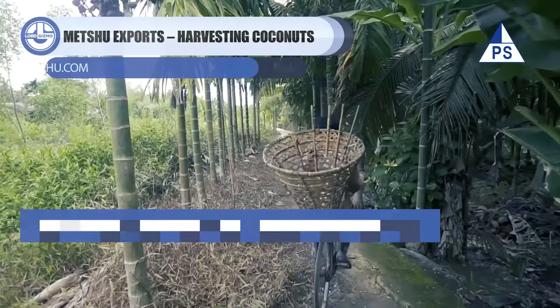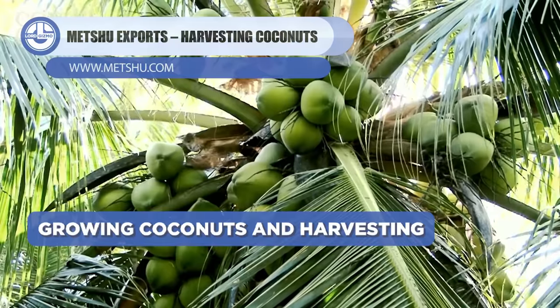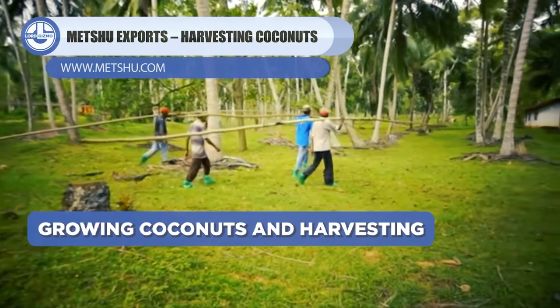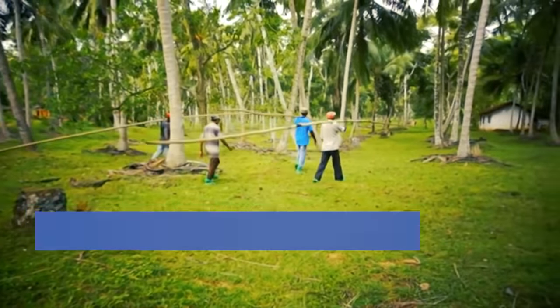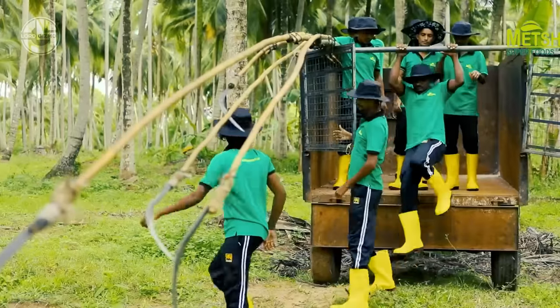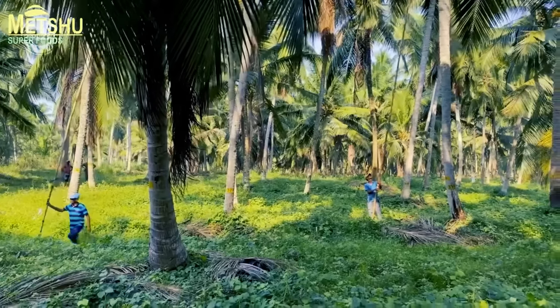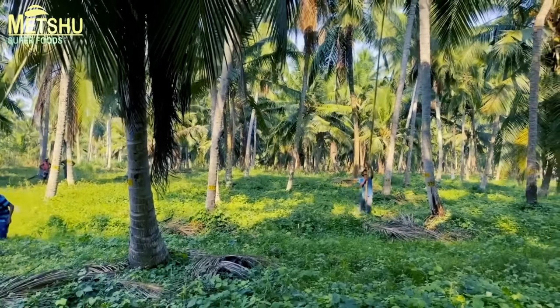Let's embark on a journey to the heart of lush tropical landscapes, where the rhythmic swaying of palm trees and the gentle rustle of leaves create a symphony of nature's beauty. Although we have machines for every task, many coconut producers and harvesters use old, conventional climbing methods owing to their proven effectiveness and economic benefits.